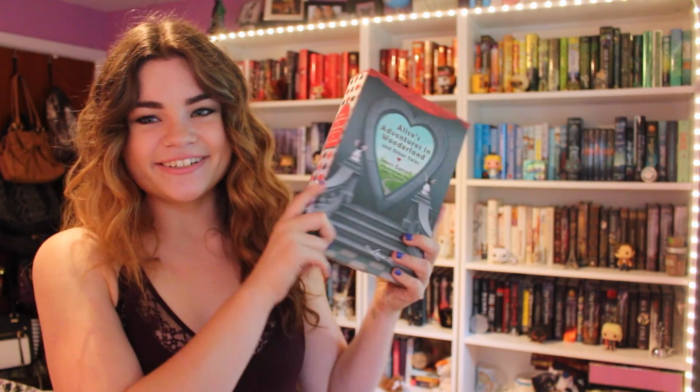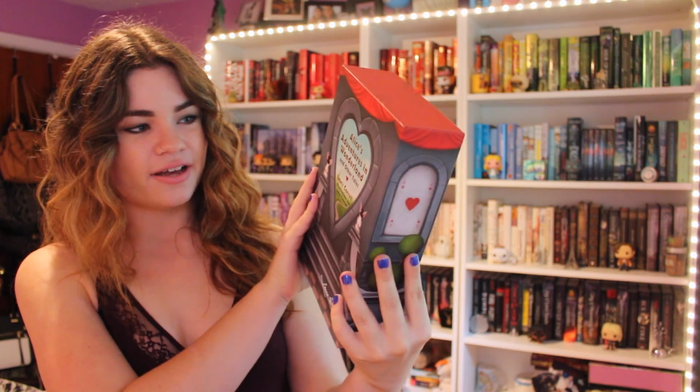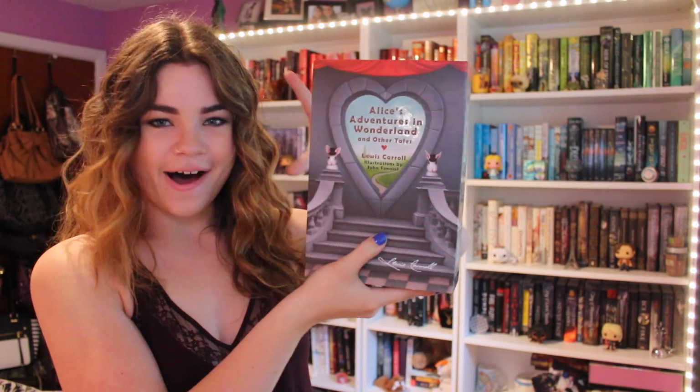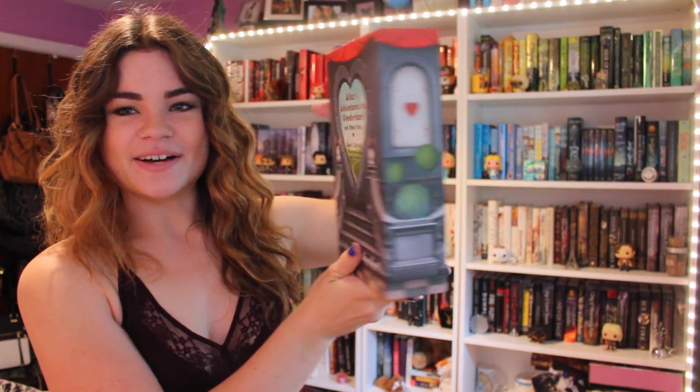Then I also had to get this bad boy right here. So this is an edition of Alice's Adventures in Wonderland and Other Tales, so it's not just Alice, so it's different but the same. But this one has the illustrations by John Tenniel, all of that, and it comes in its own little box, and the box is so cool.